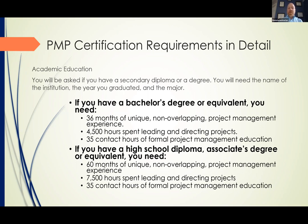If you have a bachelor's degree or equivalent, then you will need 36 months of unique, non-overlapping project management experience in order to sit for the PMP exam. You will also need 4,500 hours spent leading and directing projects or a portion of a project. You will also need 35 contact hours of formal project management education.